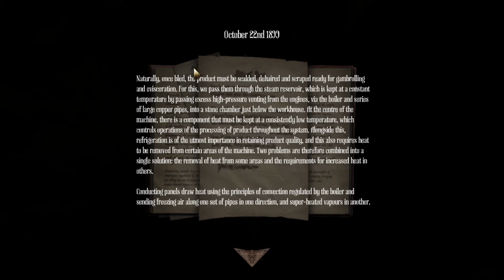October 22nd, 1899. Naturally, once bled, the product must be scalded. Dehaired and scalped, ready for gambroling and evisceration. For this, we pass them through a steam reservoir which is kept at a constant temperature by passing excess high pressure venting from the engine via the boiler in a series of large copper pipes and a stone chamber just below the workhouse. At the center of the machine there is a component that must be kept at a constant low temperature which controls operations of the processing of product through the system.